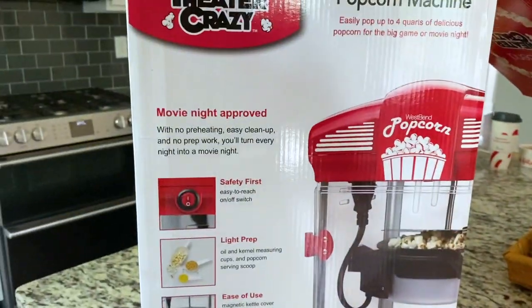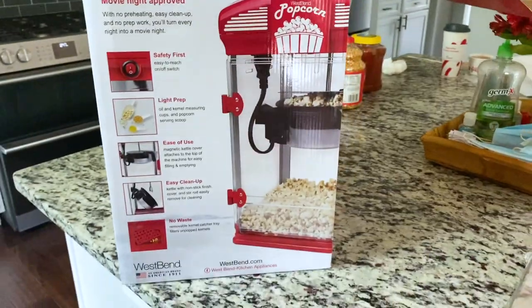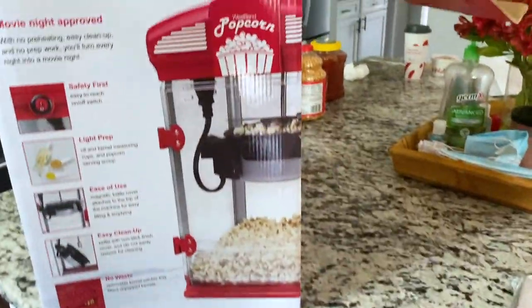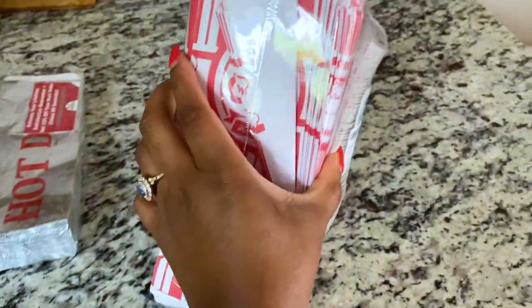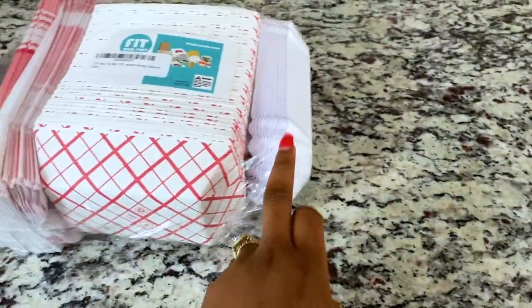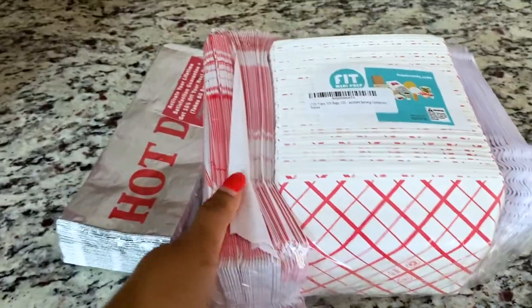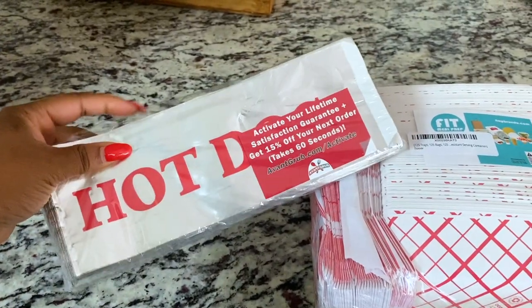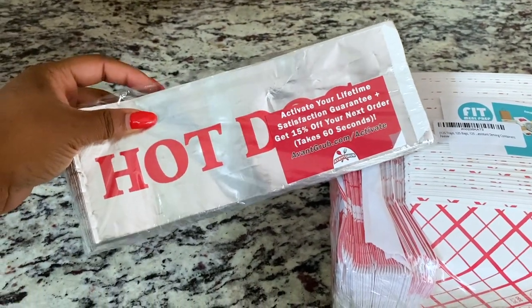We're about to eat and then start prepping everything. Let me show you some of the things that we have for the movie night. We have this popcorn machine that I got from Amazon that we'll use to pop the popcorn, but also as a part of the decor. I also got these containers for hot dogs, nachos, and popcorn bags. I also got this from Amazon as well, and also the hot dog foil things that actually keep it warm. I don't know what it's called.